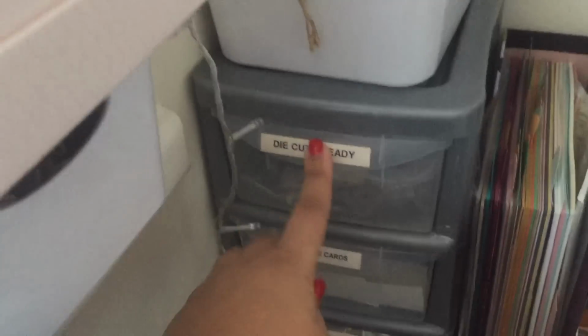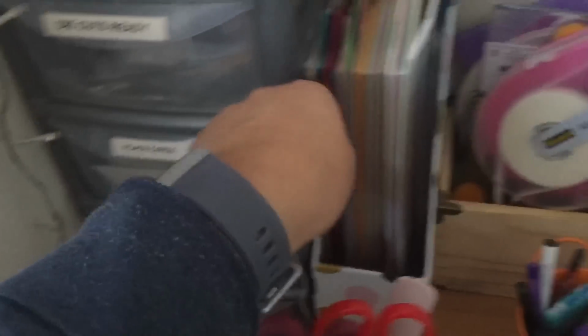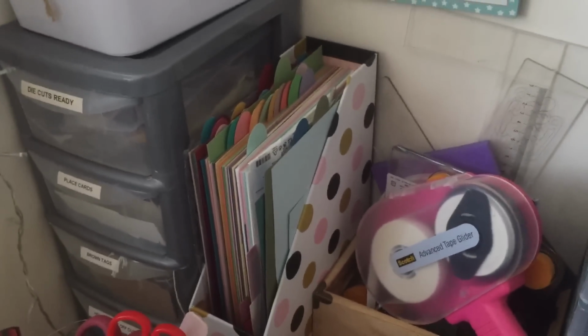These are just die cuts that I have ready, all my place cards, all my brown tags, and then this is all my Stampin' Up paper. So this is all the Stampin' Up colours that I have. I keep them separate to those because that's a different brand of cardstock. So if I'm doing a Stampin' Up project, I like to keep them sort of separate.